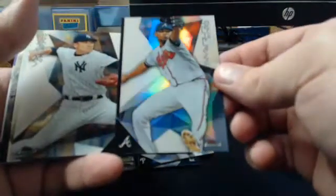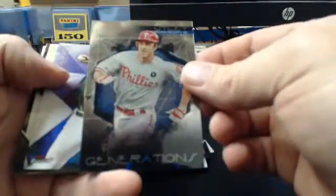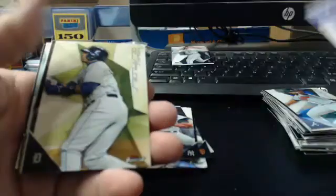Okay, base refractor, Julio Teheran, Atlanta Braves refractor. Okay, and now we got Generations. I think that's a duplicate. Yeah, it's a duplicate. Chase Utley for the Phillies, and behind it, another Sonny Gray out of 250. Actually, I'm not sure the other one was purple, but anyway, Sonny Gray for the A's.